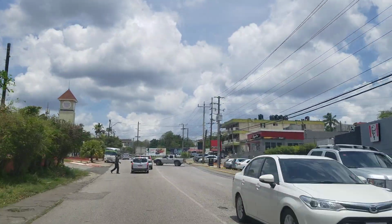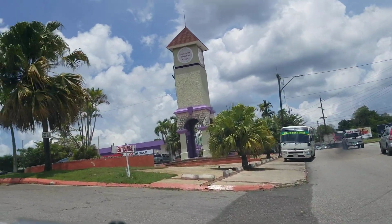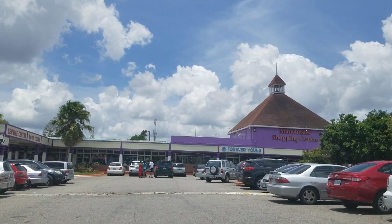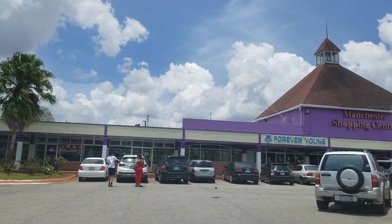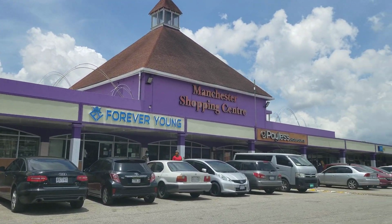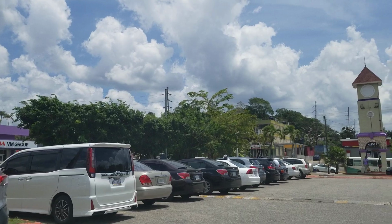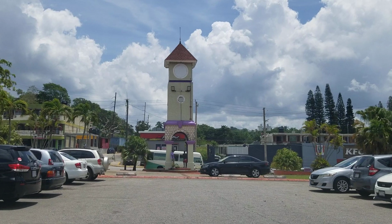Now we're going to take a quick tour through the Manchester Shopping Centre. It's a popular plaza, but it doesn't have any food stores. It has a supermarket, so it doesn't really follow the formula for a successful plaza. It doesn't have any food stores. There are other plazas that have a lot more traffic than this one.